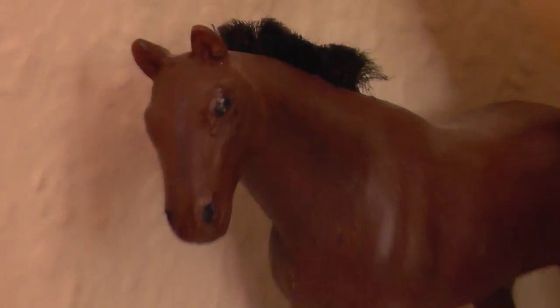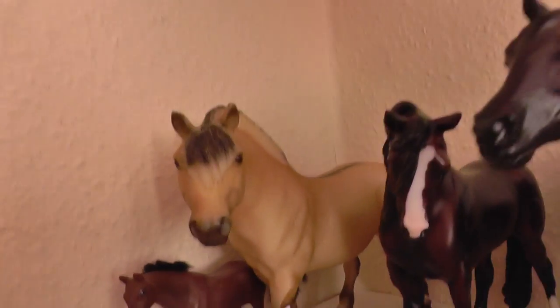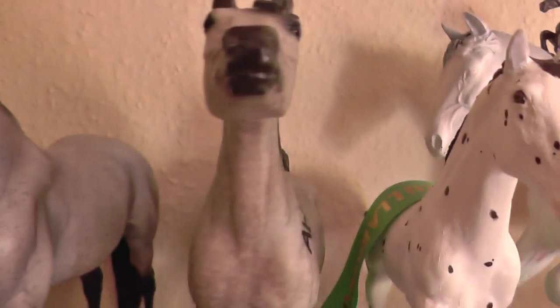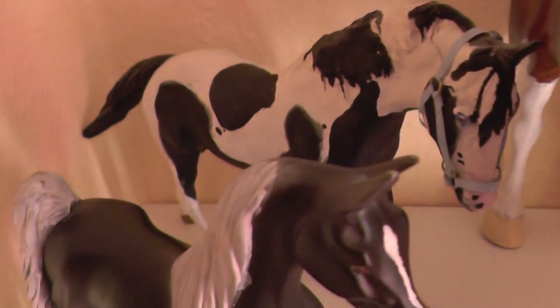Dingy, I got from Abby a few years ago as his birthday present, part of it at least. Henry the bejeweled horse. I'll say the brand names of all these now. Bouncer, Pippin, signed model, custom by Abby. So that's the bottom shelf. Now onto the Peter Stone shelf.